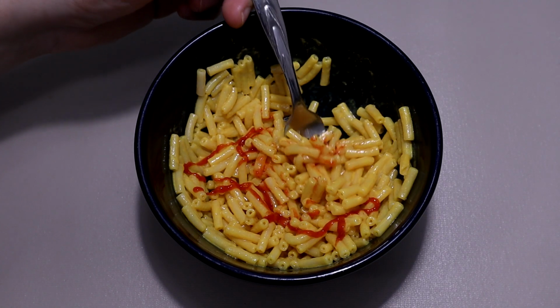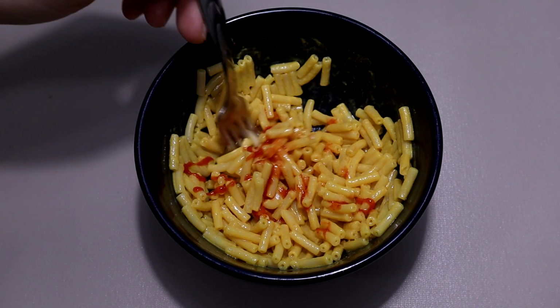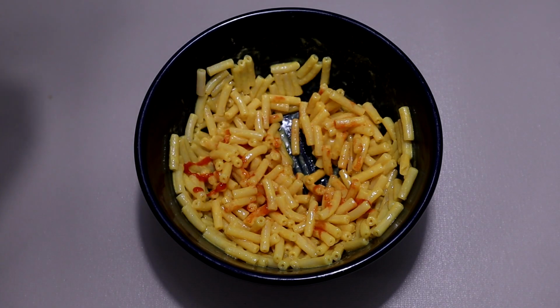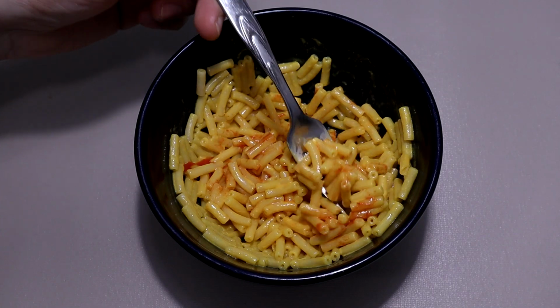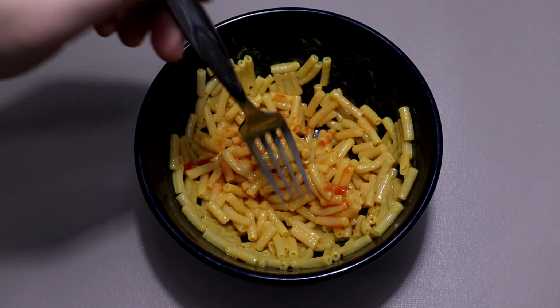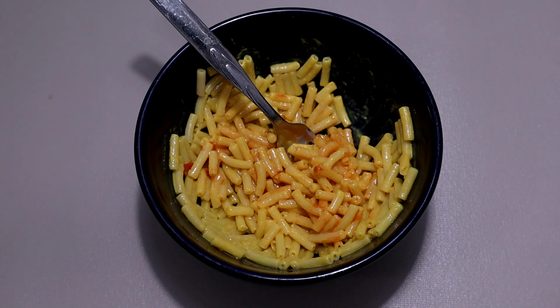Ooh, can smell it from here. It's gonna be spicy. Oh yeah, that's the stuff. Can you hear it sizzle? Obviously, it gives it a spicy kick, but it also gives it some tanginess that I think it's missing.